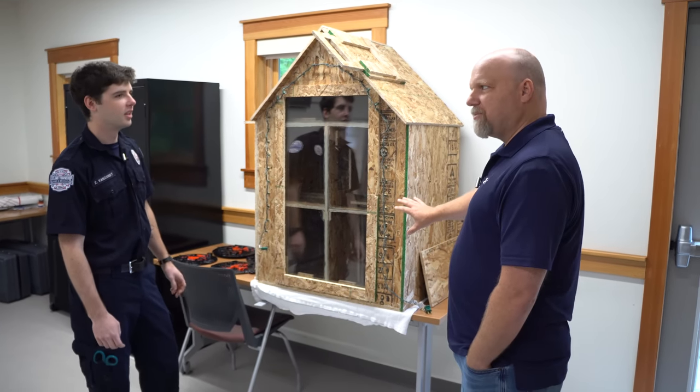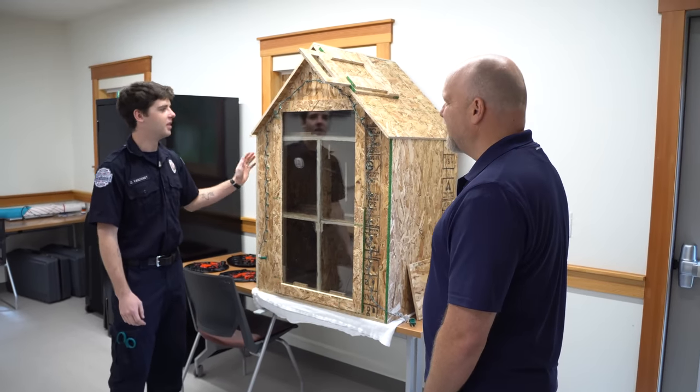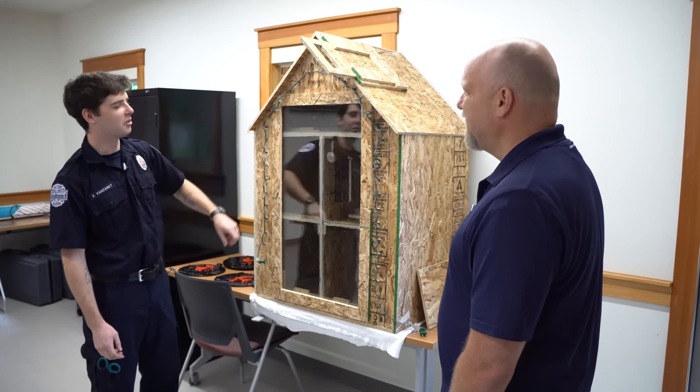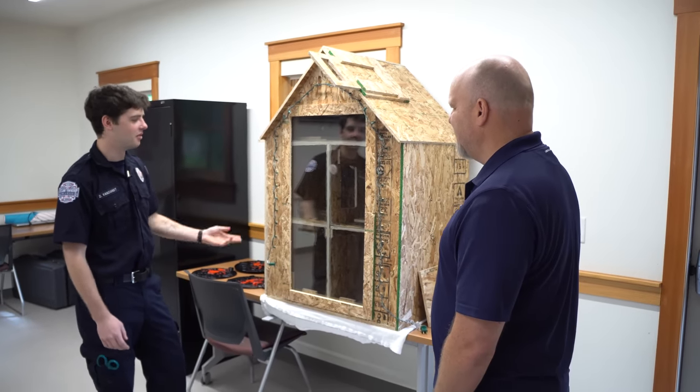Did you have to buy this? Your captain made this, right? Yeah, this is all recycled material. And this is actually glass from a garage door that got backed into. So it's all reused stuff, and he loves building stuff.